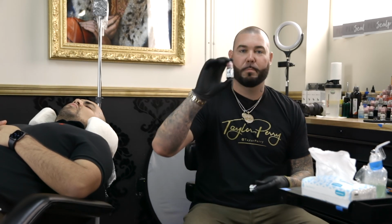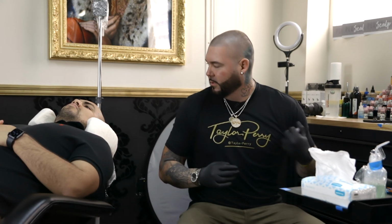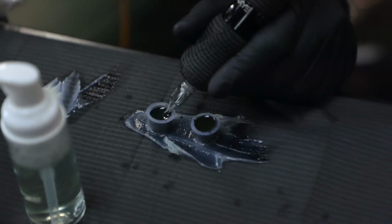I'm using, of course, PermaBlend only. And I'm gonna start matching it up, modifying this ink to a nice dark ashy brown, and get started. Step 4, once we finish mixing that ink, now we're gonna start performing scalp micropigmentation.